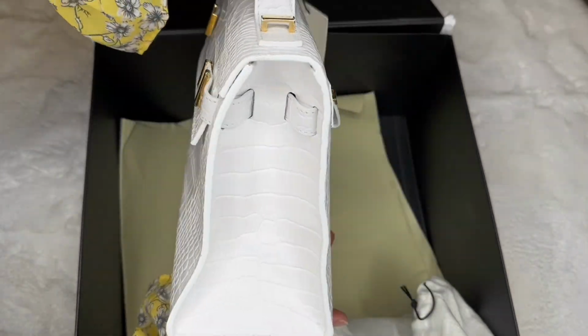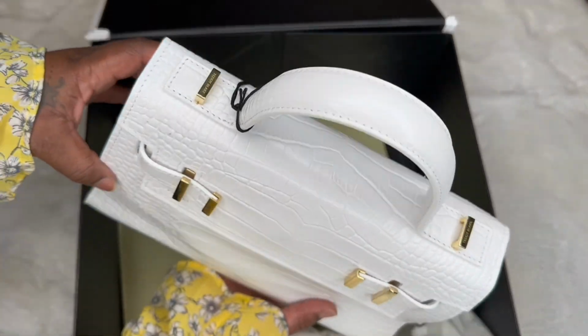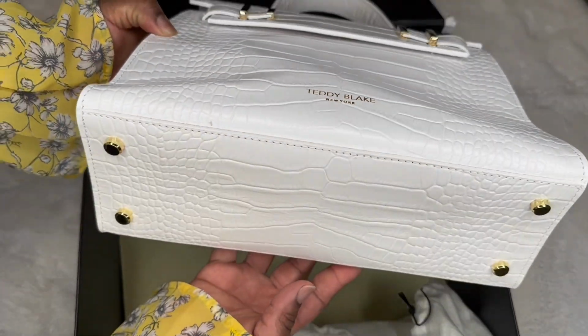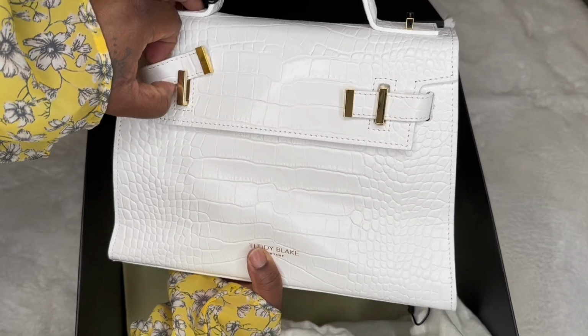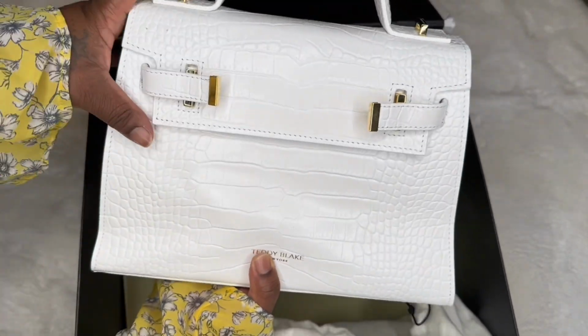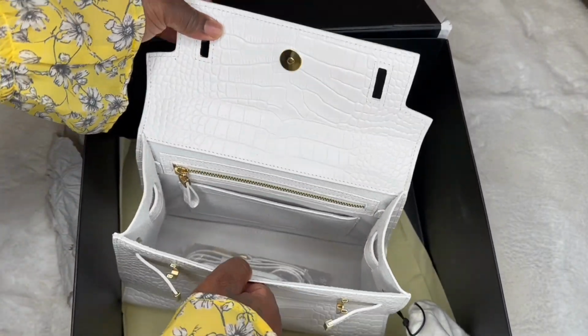So now this is my Teddy Blake bag that I got. This is the Ava Croco Gold 11-inch in white by Teddy Blake. And I really love this bag, y'all. It feels so good in my hand. It's lightweight. It's luxury. Like, I really feel like y'all should get this bag for Valentine's Day or just because, a gift for yourself.